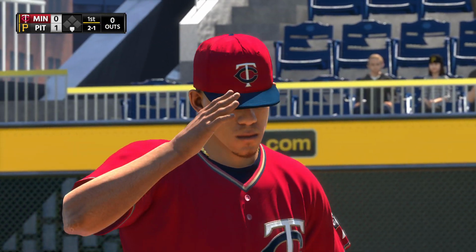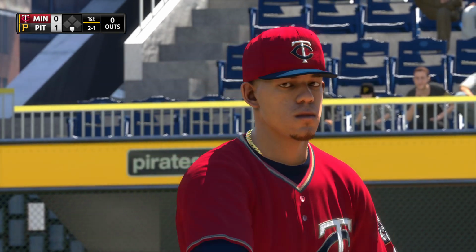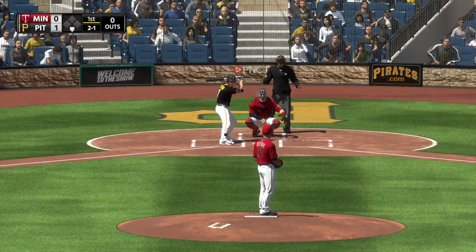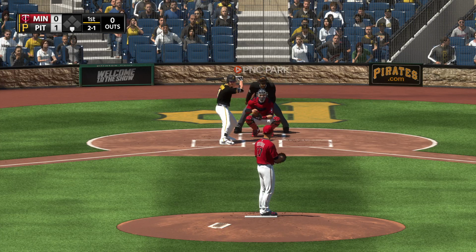In now, Corey Dickerson. And he misses, 2-1. Well, I kind of wonder if he's not being as aggressive as he was before that home run. Hey, this is a guy that can burn you again, so I don't really blame him. Bases empty here with nobody out.